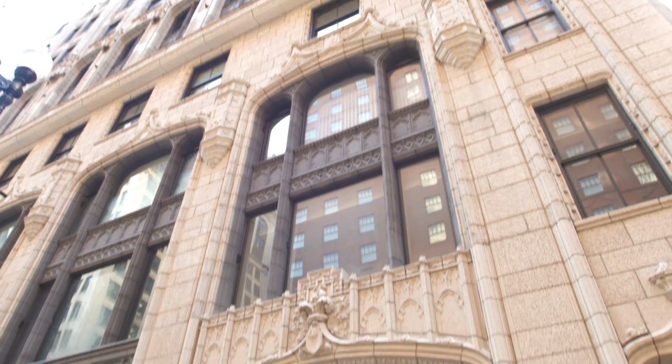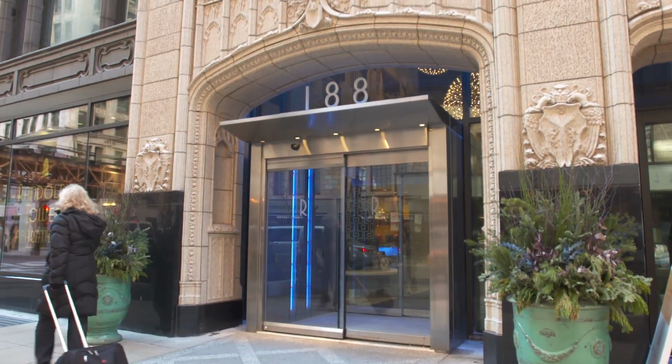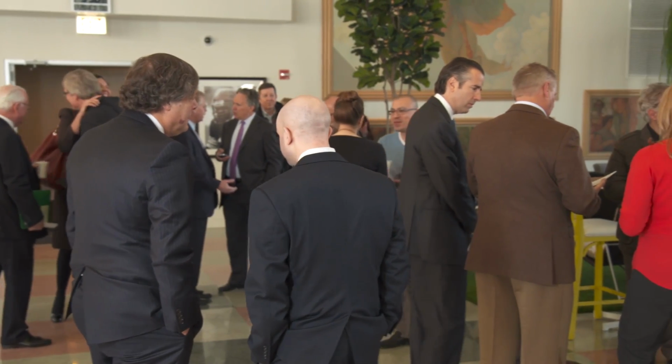I'm delighted to be able to inaugurate new life for this historic Chicago landmark. You've truly returned the magnificent Gothic Revival skyscraper to its original glory.